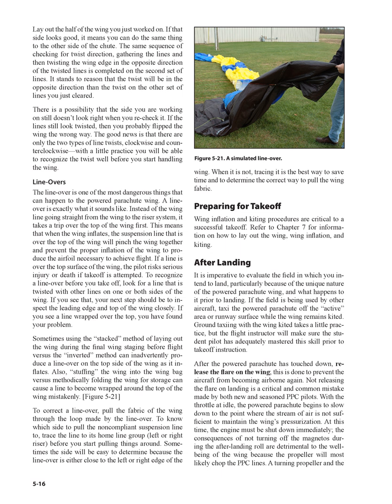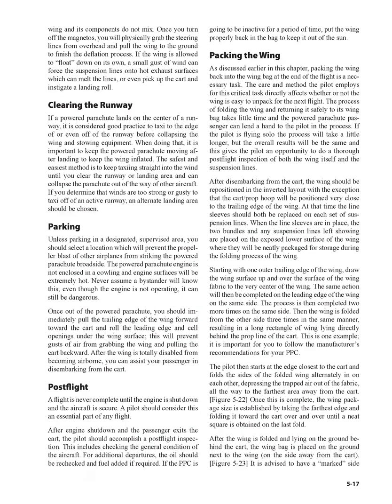The consequences of not turning off the magnetos during the after-landing roll are detrimental to the well-being of the wing because the propeller will most likely chop the PPC lines. A turning propeller and the wing and its components do not mix. Once you turn off the magnetos, you will physically grab the steering lines from overhead and pull the wing to the ground to finish the deflation process. If the wing is allowed to float down on its own, a small gust of wind can force the suspension lines onto hot exhaust surfaces, which can melt the lines, or even pick up the cart and instigate a landing roll.